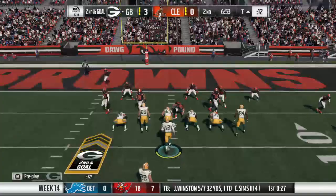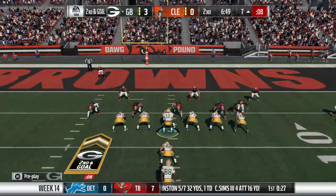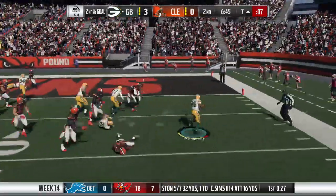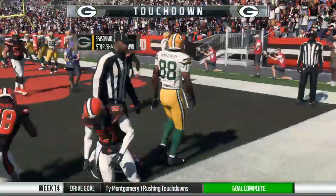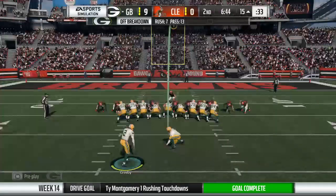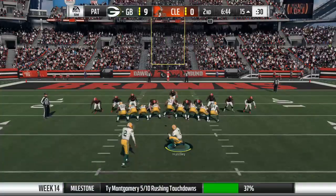Every year I go to the combine and marvel at the speeds that linebackers are running nowadays. They run like DBs. And let's face it, they know how to finish plays too. Eyes up, head up, run right through them. And he's going to take it in. Touchdown, Packers. Ty Montgomery, his 5th touchdown now on the year. And the Packers add 6 to their lead.